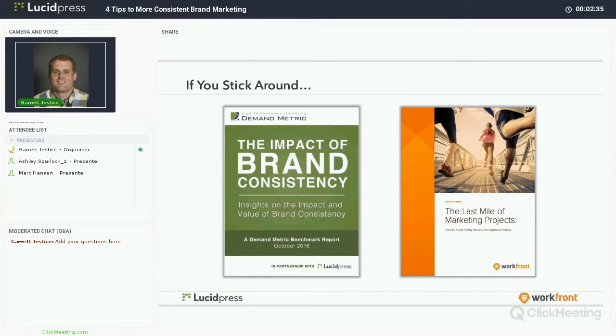The first, the impact of brand consistency, the one you see on the left, is a report that Lucidpress recently created together with a research firm called Demand Metric. For this report, we interviewed over 200 senior marketing and brand leaders at different sizes of companies and across many different industries. We asked them questions related to the topic of brand consistency. This summarizes those impactful findings, and we're going to share some of those findings today with you.